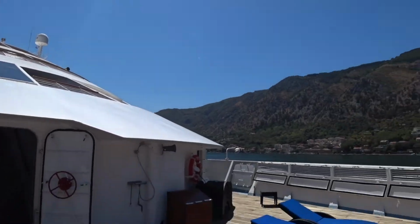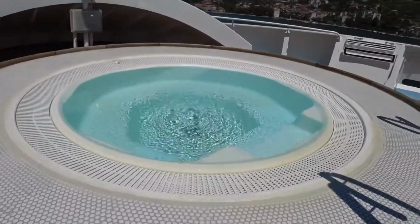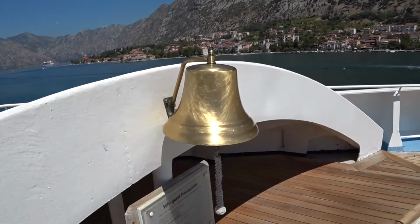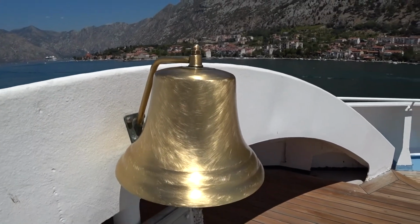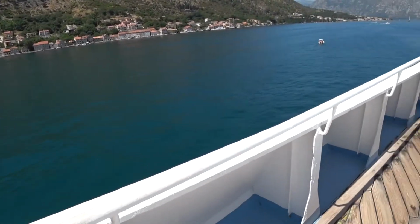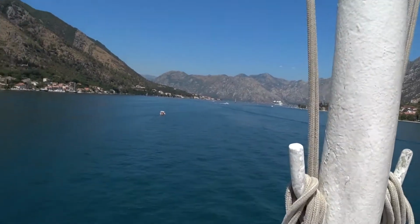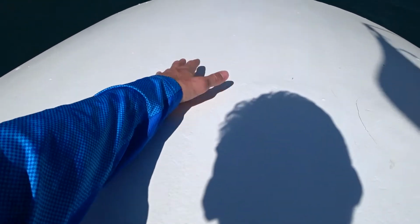Great look up at the ship here. We got the bell. I don't know if I should ring the bell if they're going to get mad at me or not for it. Let's try it just a little bit. And look at this. You can literally walk right up to the bow of the Star Breeze, and you can be about 3 feet from the bow of the ship.